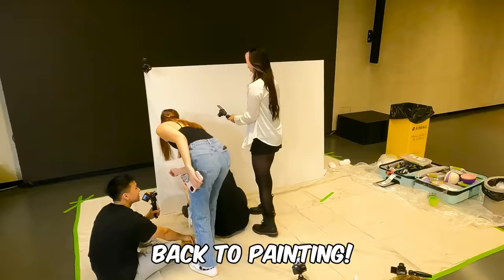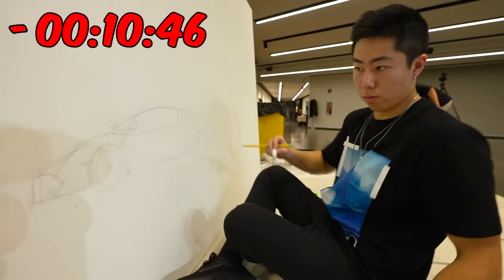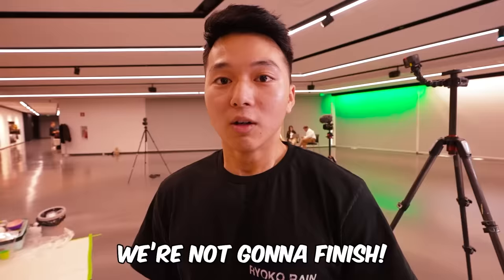And now, back to painting. How are you feeling right now? It's not going bad so far. Right now, we're going through the toughest stage, which is just adjusting proportions on the Lamborghini. This is a little nerve-wracking. It's been a lot more than 20 minutes. Don't worry, Zach, you got this. We're not gonna finish. Oh my God, I might just have to drive this Lamborghini. We need to start getting something down over here.